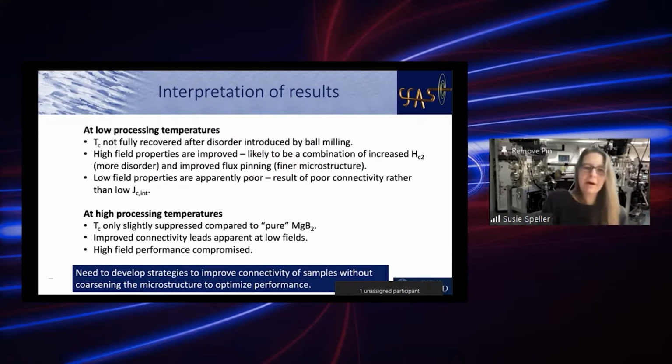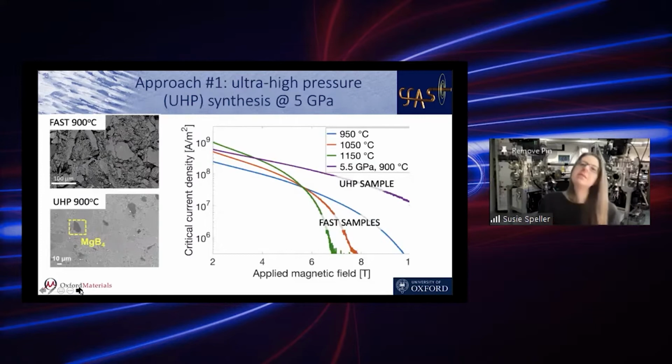If we go to higher sintering temperatures, Tc is only slightly suppressed, and we've got better connectivity, which leads to better performance at low fields, but the high field performance isn't so good. So we want to develop strategies that will allow us to optimize over the whole field range.